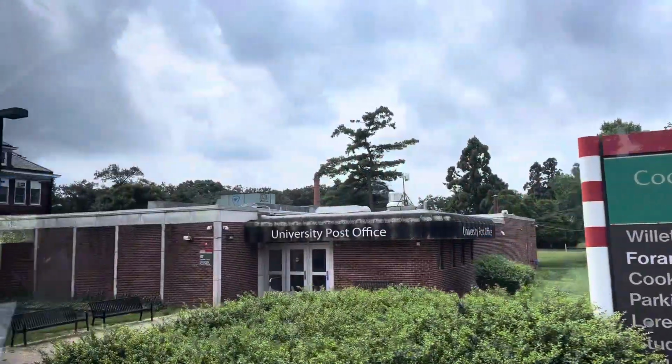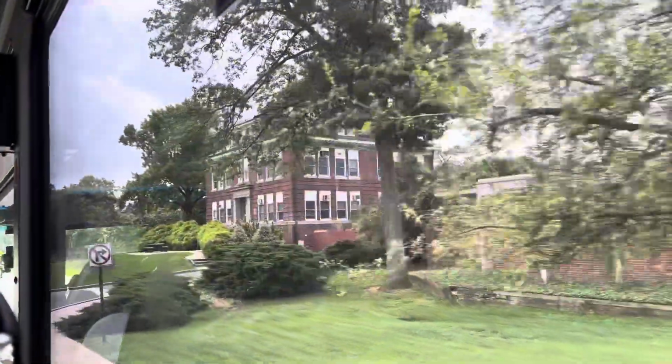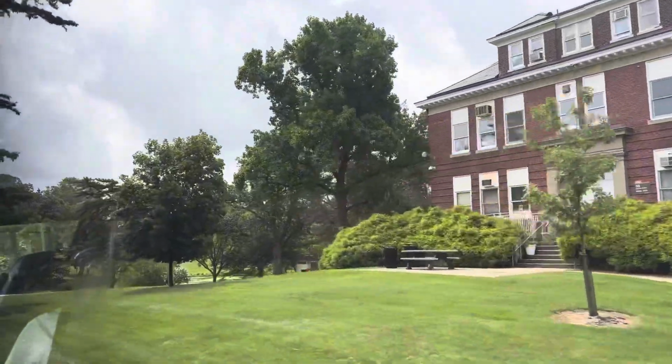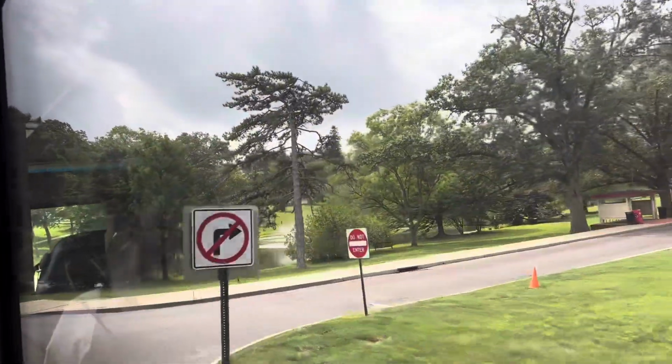And if you look to your right, you will see the post office here for the Douglas campus. We have post offices on all of our campuses. It's the last 4 digits of your Rutgers ID and then RPOA, and you'd be able to go ahead and pick up your mail then. You'd get an email anytime that you get mail delivered.